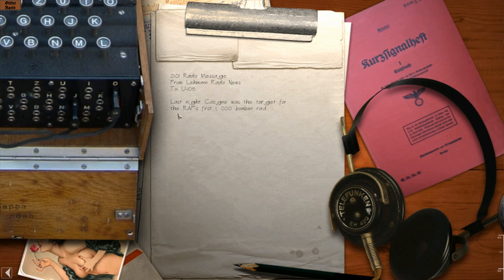I just got a radio message here from the news to U-105. Last night, Cologne was the target for the RAF's first 1,000 bomber raid.